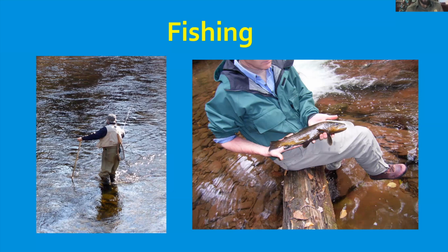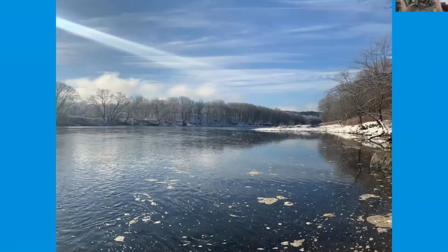The river is one of the most iconic things in the park. Everyone loves the river. It's very, very beautiful, and it's a great place to fish. There are over 66 species of fish that have been found in our park. So that's a huge thing. And the river is the longest undammed river east of the Mississippi River. Pretty darn cool, and a great place to recreate.